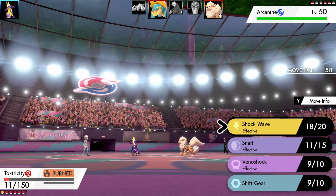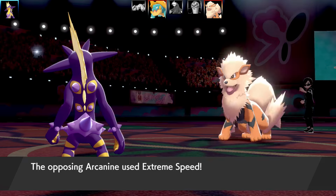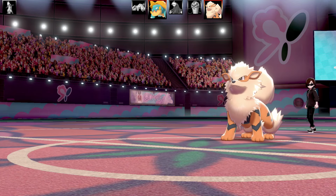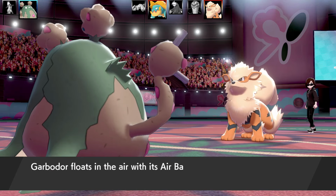And then I could have gone for a Shockwave or any of those other moves. I don't think it would have taken Arcanine out, but it would have done a lot of damage with Shockwave. I'd say I'm looking at at least 3/4 damage on that one. All right, so we lost our first Pokemon, and this is where things start to get a little bit tricky.